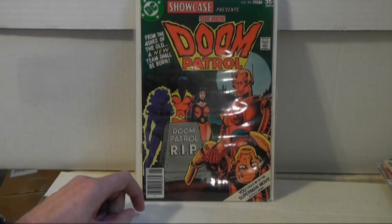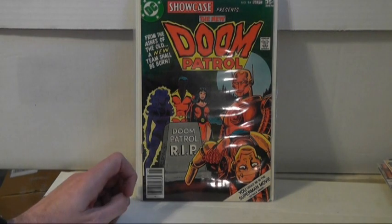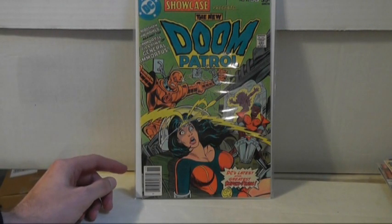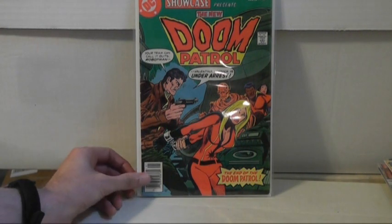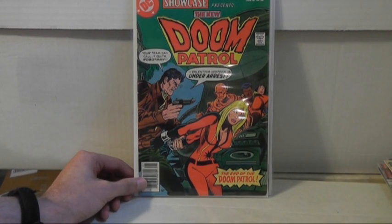The other characters, sometimes. I'm not really familiar with these characters. I know that's Negative Woman. Yeah, Celsius, I think, is another one that's in there. But here is issue 95 of this, and then issue number 96. It's three issues of this Showcase Presents, this new Doom Patrol. And then I think that's the last of this Doom Patrol that we see.